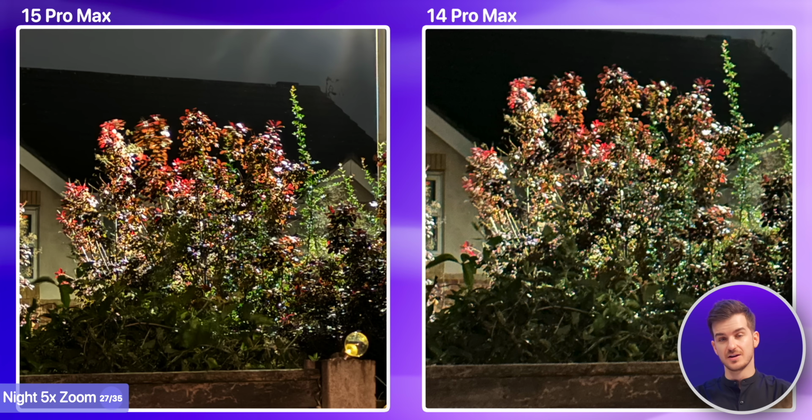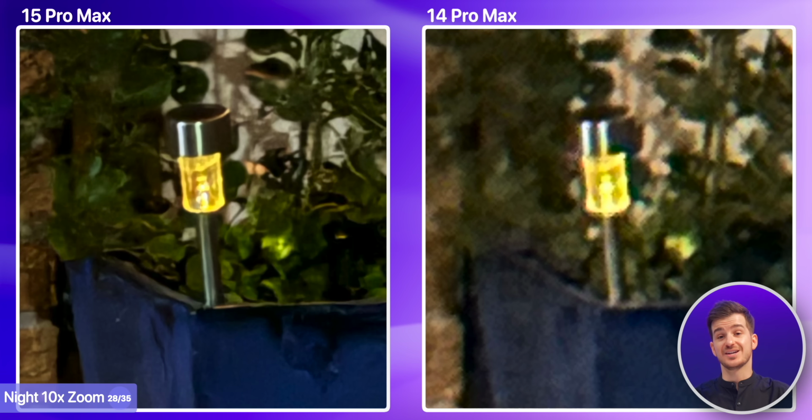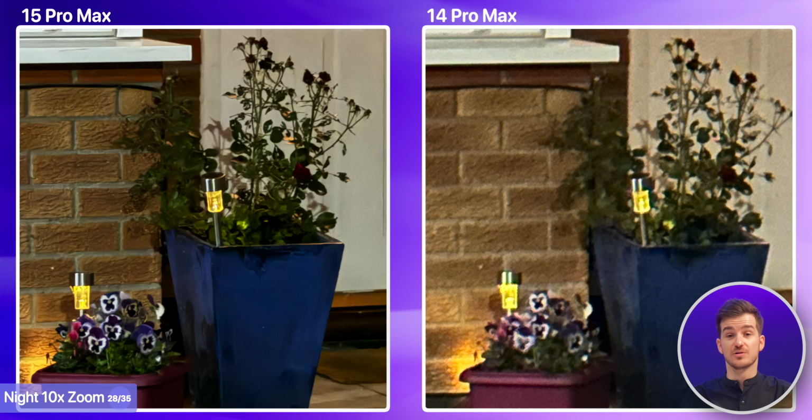So what about zooming in at night? Well, at 5x, the 15 Pro Max does look better, but not by a massive amount, which does surprise me. However, once we zoom in further to 10x, that's where we get the big difference, with the 15 Pro Max being considerably clearer and with a lot less noise.